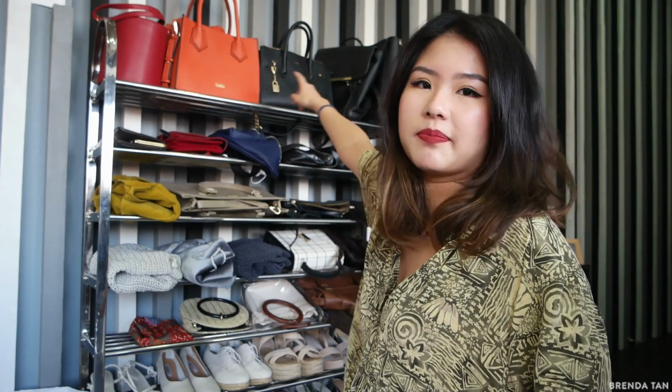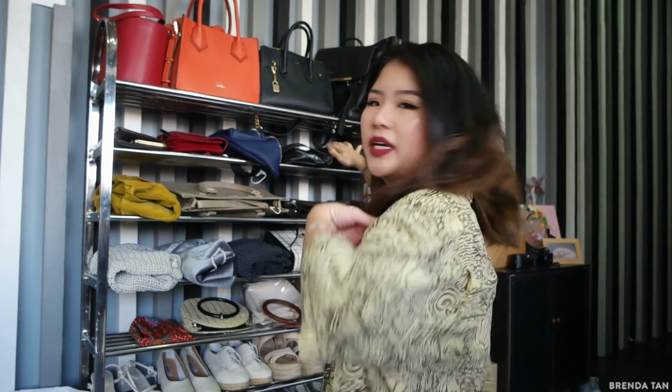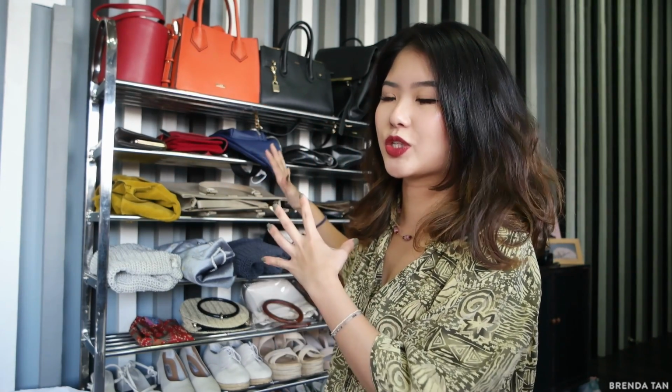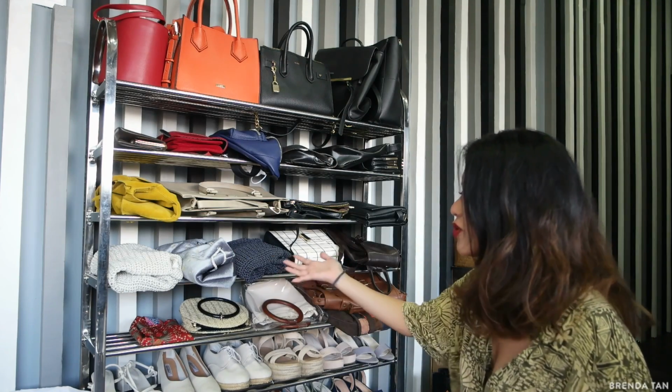This allows for me to switch out my bags really fast. I have my bigger structured bags up top, bum bags, clapping handbags. Most of these are vintage and are my babies, so I just want to put them here so that they don't get squashed. Backpack, smaller handbags, there's really no rhyme or reason.